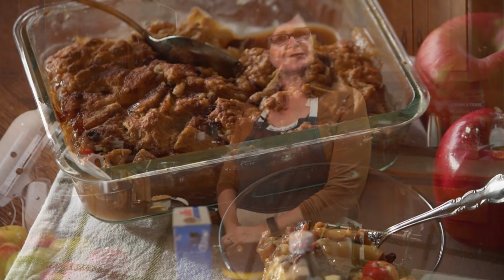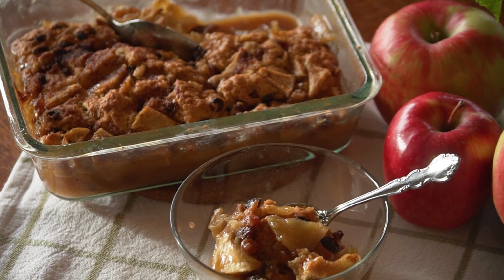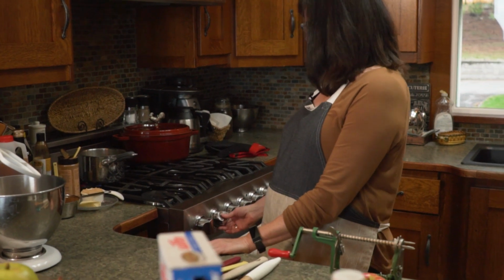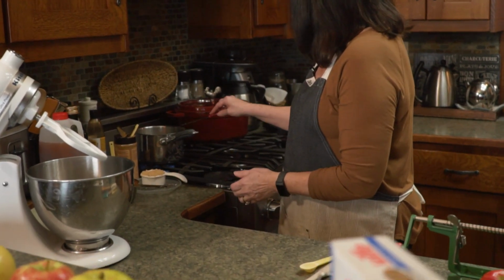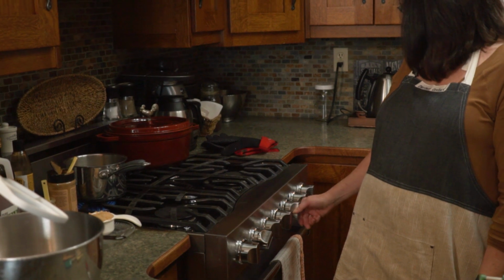It's fall, my favorite season, and I'm going to start by making a dessert called Spiced Apple Cider Pudding. So the first thing we need to do is turn our stove on and melt the butter. So I'm going to put that in. And then I'll turn my oven on to 350 and let it preheat.